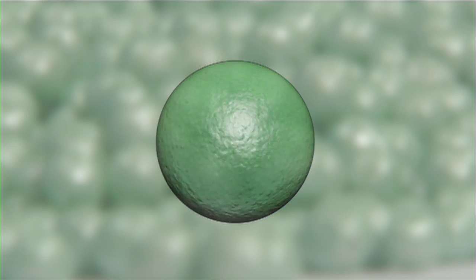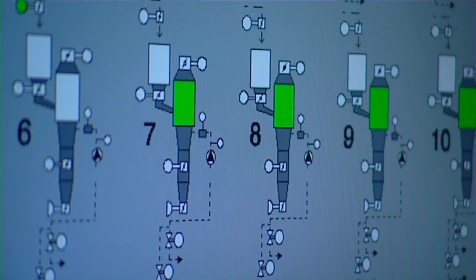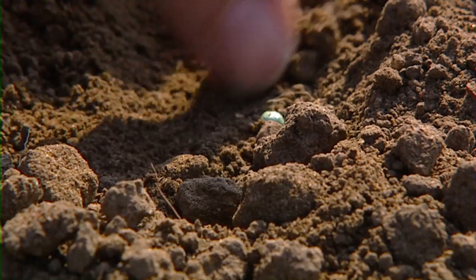After pelleting, we apply plant protection products to the pellet and then coat it with a protective green film. The characteristic green Maribo color makes it easier for the grower to locate the seed in the soil and check the sowing depth.